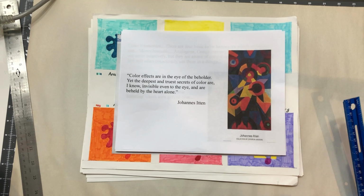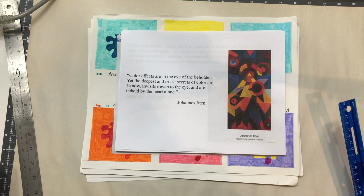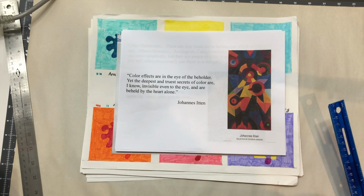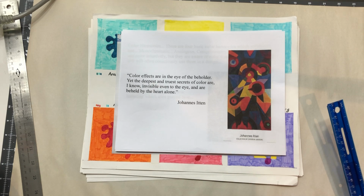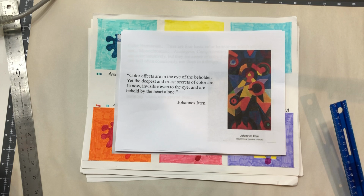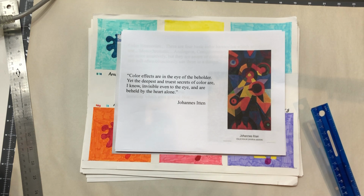If we look at this quote by Johannes Itten, he was a famous artist in the Bauhaus, and he came over here around the time of World War II with Joseph Albers, and they worked in color theory together. They believed in all the different effects that you could create using different color in your work. In the quote, he says, "Color effects are in the eye of the beholder. Yet the deepest and truest secrets of color are, I know, invisible even to the eye and are beheld by the heart alone." And this is one of his works here, an abstracted design with very beautiful colors.